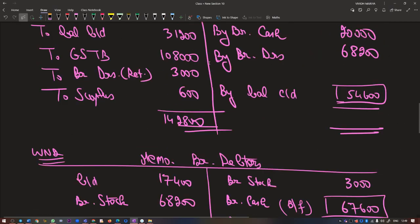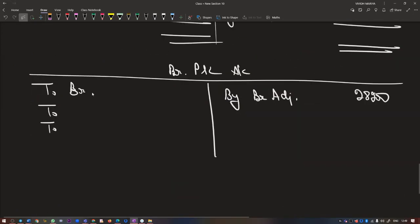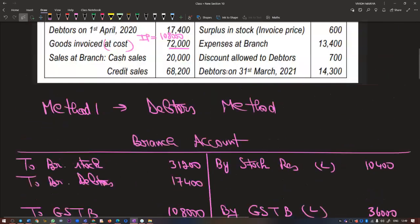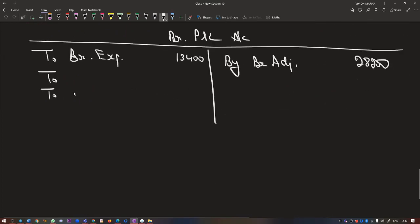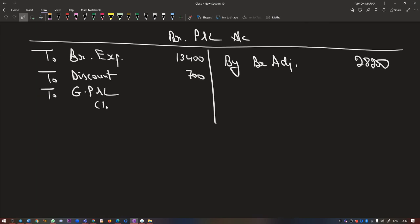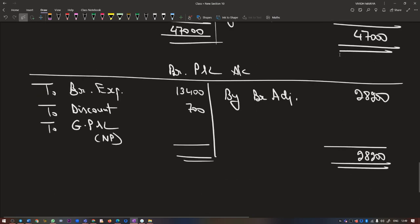The name of the expenses are 13,400, the amount of the expense to branch expenses. 13,400 to branch discount 700. Discount 700. And this is the net profit: $28,200 minus $13,400 minus $700.